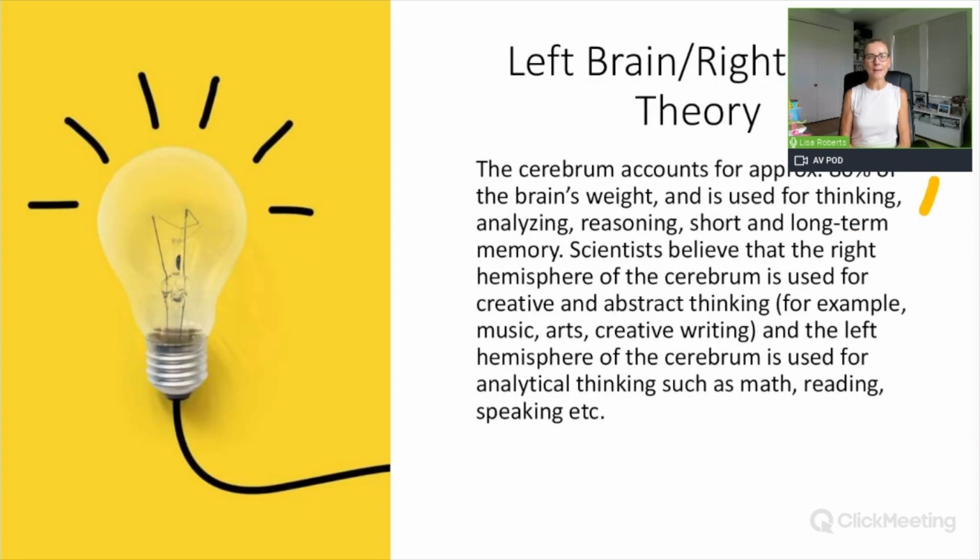So let's talk about the left brain and right brain theory. The cerebrum accounts for 80% of the brain, so that's the big part of the brain. I don't have a picture of the brain with me, but if you've all seen images of the brain, there's different parts of the brain, and this is the big part of the brain. It almost looks like a jellyfish. And this is our thinking, our analyzing, our reasoning, short and long-term memory.